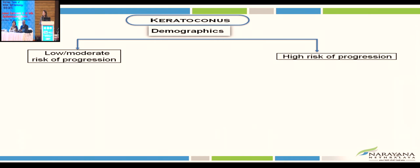Coming to the treatment part, demographics are very important. Always be careful about the age of the patient. A patient less than 20 is more prone to progression. 20 to 30 also has a moderate risk of progression, and above 30, it rarely progresses. So the first and foremost important thing is to tell the patient to avoid eye rubbing. If any allergic signs are there in the eye, treat the allergy, because these will trigger inflammation more.